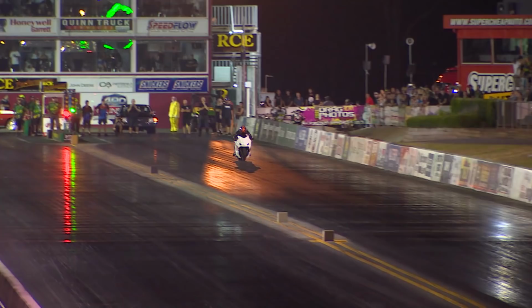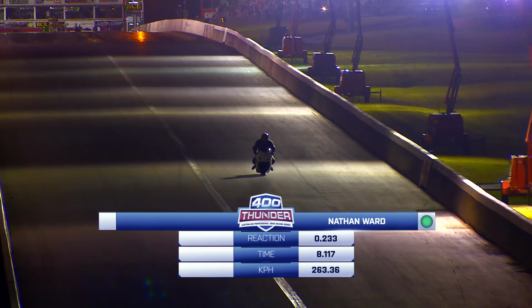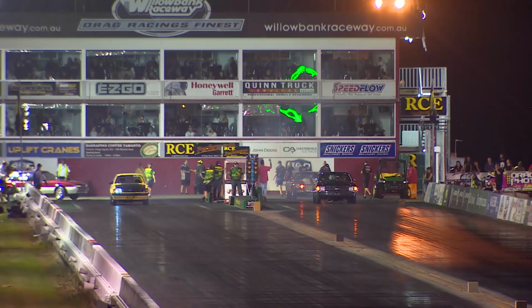Yeah, the bike is out strong here. He's actually running under the same index as Chris Collin. We just saw him run 8.31, and he goes through for an 8.11 at 263 kilometres per hour. So Nathan Ward goes through to the final. It will be Chris Collin and Nathan Ward in the competition bike final.